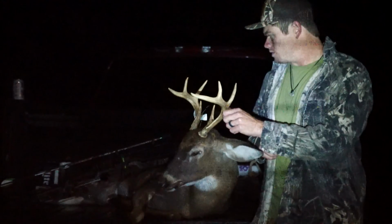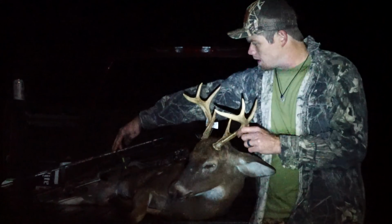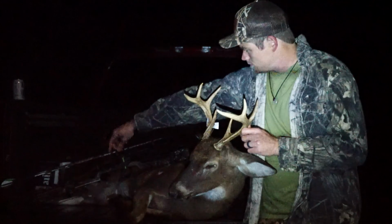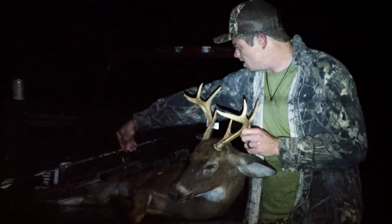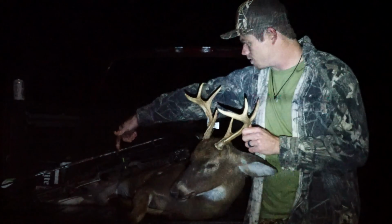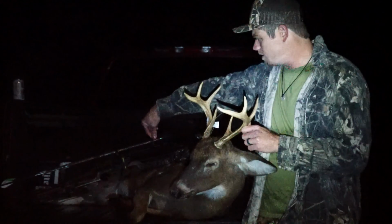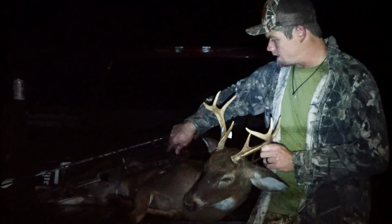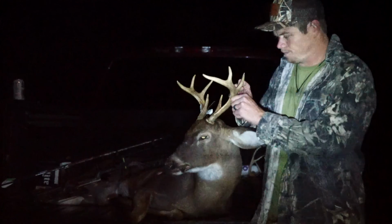But yeah, I'm using the Matthews Monster with the, what are these called? Carbon Express Pile Drivers. And I have their 31.5-inch arrows, I believe, with the 100-grain Swhackers. It was a quartering-to shot, and the arrow went all the way through and did its job.